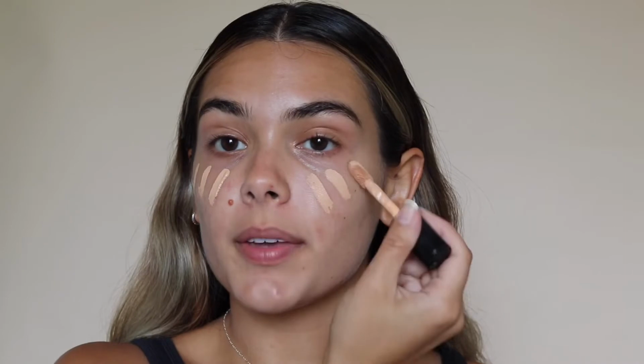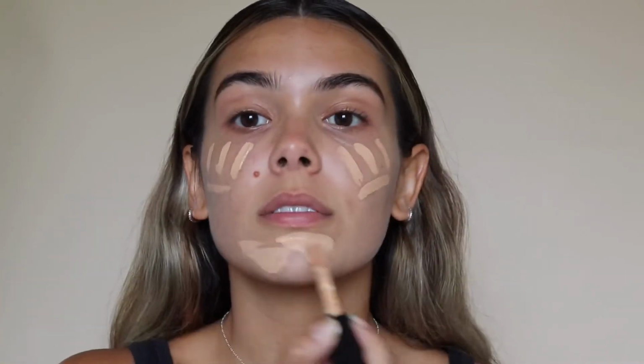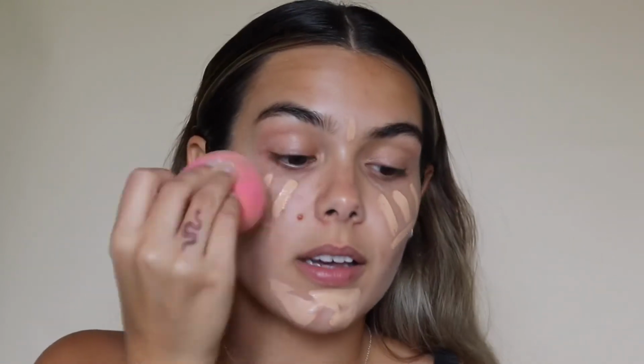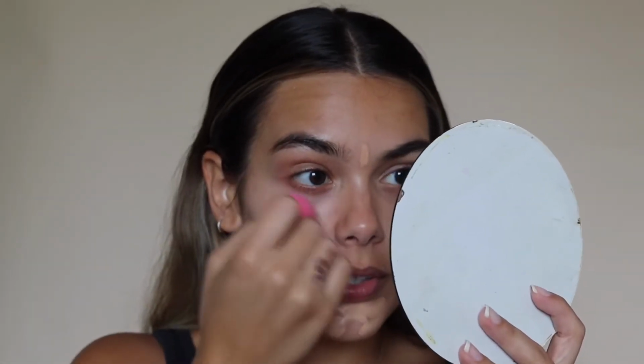So the first thing I'm going to take is my e.l.f. Camo Concealer in the shade Medium Beige, and I'm going to add it along my face, anywhere that I feel needs some coverage. And then I'm going to blend that out. The good thing about this makeup is you can go as heavy as you want, because in photos it's kind of hard to tell whether you're cakey or not.